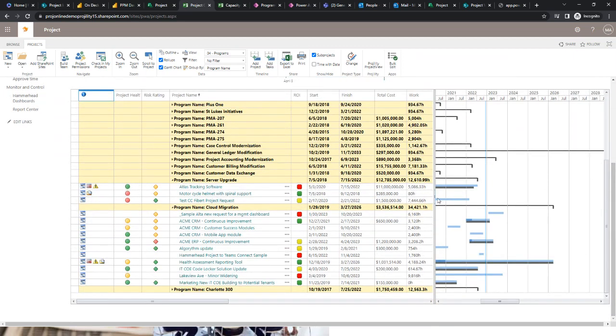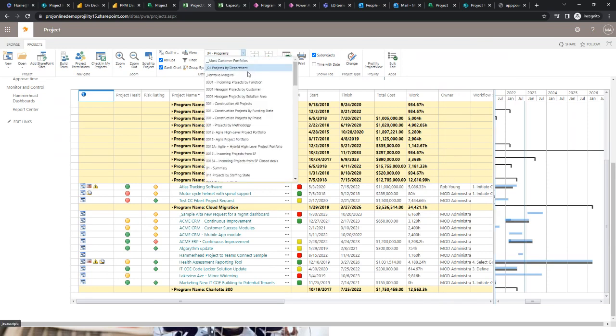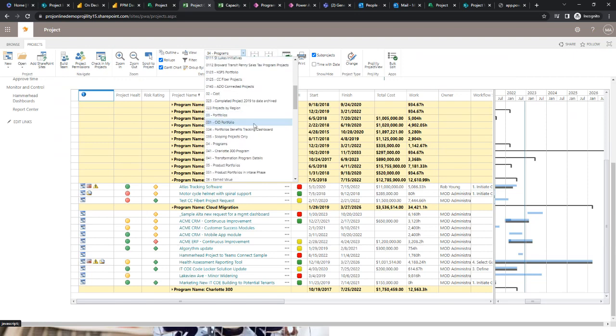We can also start to track information about projects within the program. So maybe we want to go into just the transformation program at this point. I'm going to come down here to a view we have.